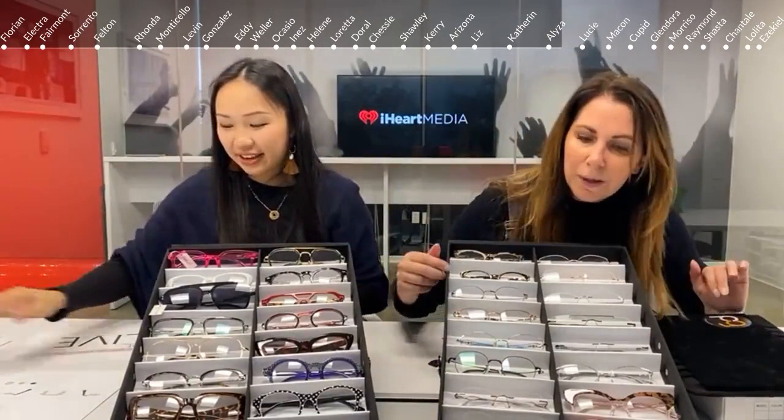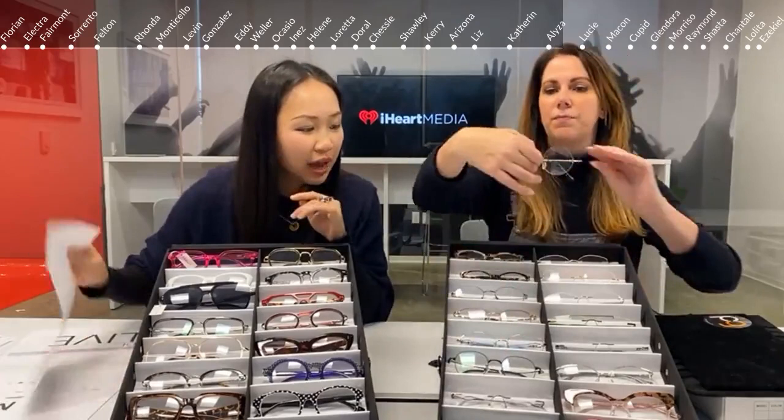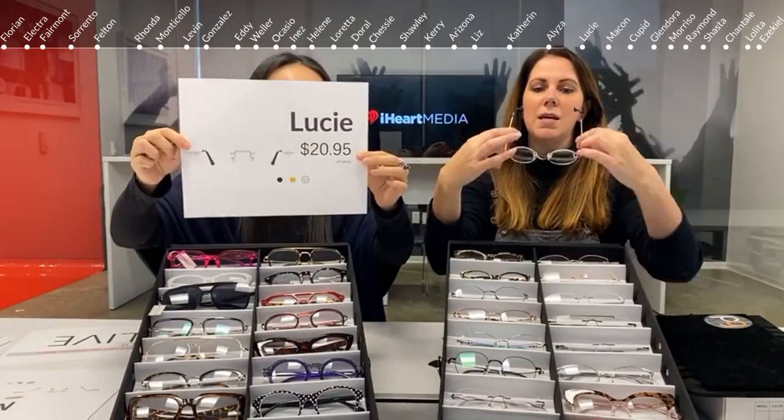Are we done? Is this one? Yep, that one. Another rimless. So we're going to have a couple of rimless here today. This rimless is called the Lucie, and it is circular. A lot of people have been asking for rimless circular glasses, so here we are. It's really cool. You can't make progressives or bifocals for this one, though. It doesn't really have enough lens height.